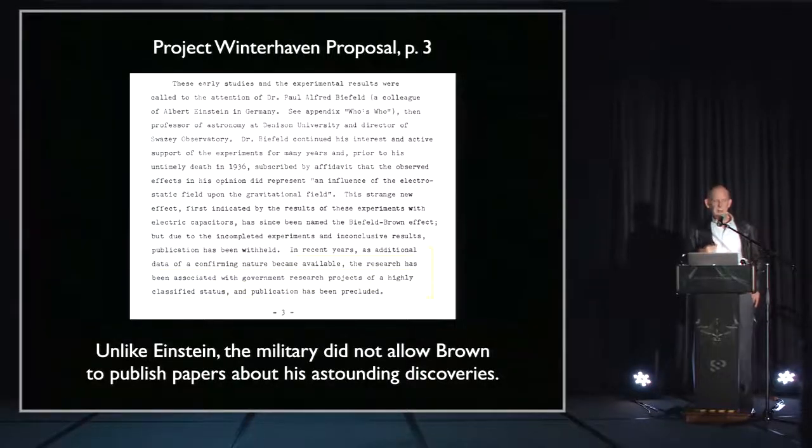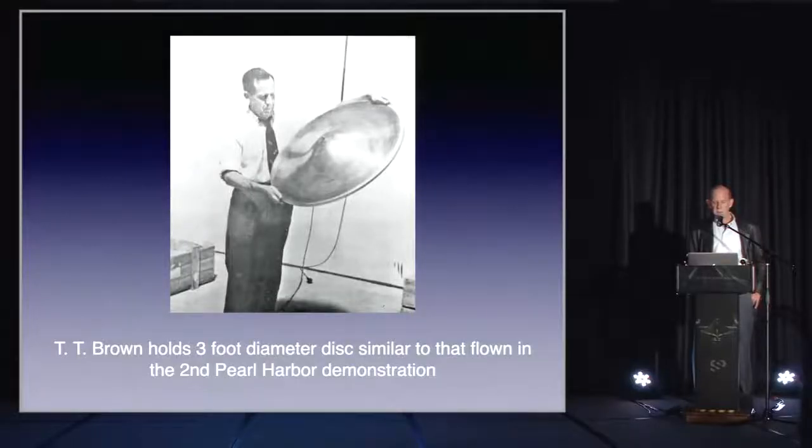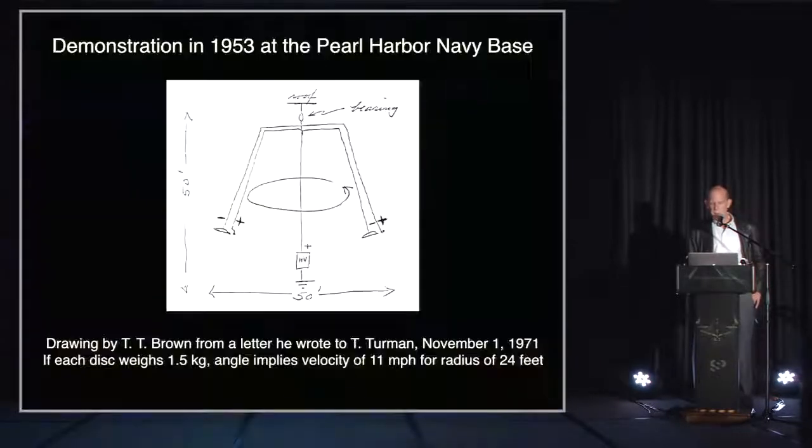So unlike Einstein, Einstein did publish. They allowed him to publish, even in Scientific American. Brown's papers were unpublished, even though his discoveries far surpassed Einstein's and were far more on track. Here, Brown is holding a 3-foot diameter disk, similar to what he flew at Pearl Harbor.